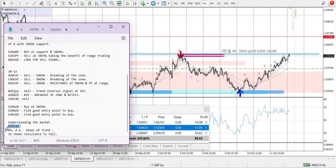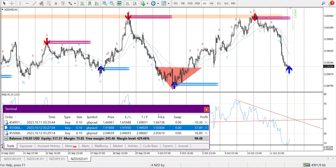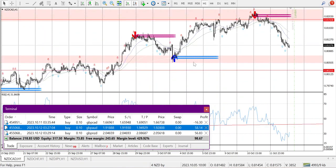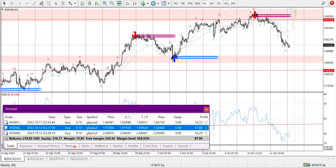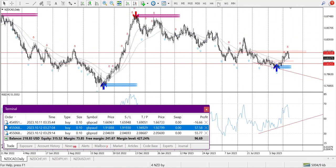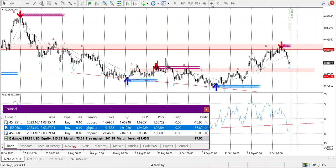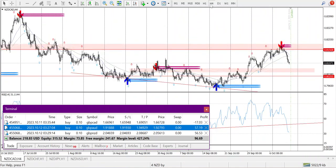I want to understand my market. Let's come back. There's always something missing in the last one, NZD/CAD. So actually, NZD/CAD. What I wanted to understand, like 4-hour, day, weekly shows uptrend. Okay, weekly is a downtrend. I don't know why I said uptrend. Day one is a downtrend again. Hour four is an uptrend. So basically, weekly downtrend, daily downtrend, and hour four is an uptrend.